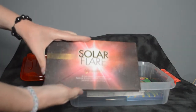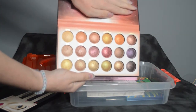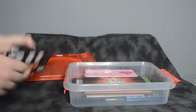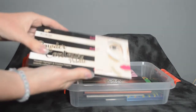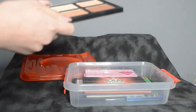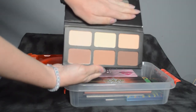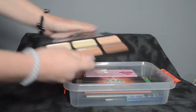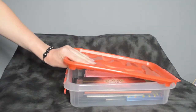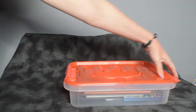Another BH Cosmetics palette. This is the Solar Flare palette, and I will hold up to my promise of playing with this more, other than the one tutorial that I did, but it's very nice. This should not be in here. This is the Cookie Cosmetics Powder Contour Palette. It's the cheaper dupe for the Shade Light palette by Kat Von D. It makes for a very nice powder contour palette for multiple skin tones, so that's why I keep it in my kit. Which, now I can actually close this! Yay! And if I, for some reason, get another palette, it'll actually fit.